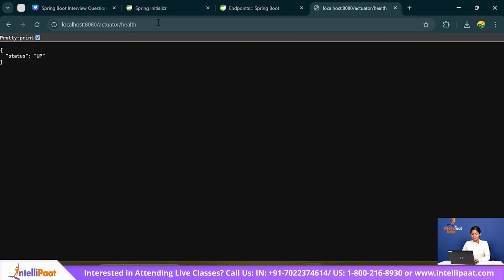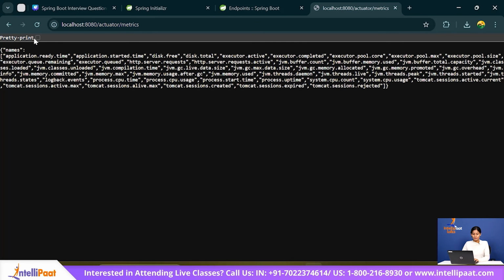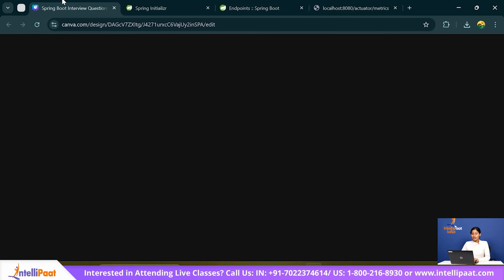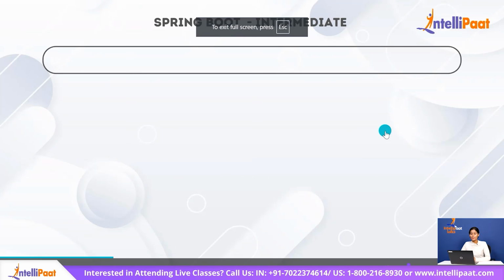So other than health, you can also see metrics. See, you can see every single thing about your website, and all you did is add one dependency. That's it. And you can monitor and manage your website's performance and the database and everything else, just with the help of Actuator. Okay, I believe that was enough. Now moving on to our next question.